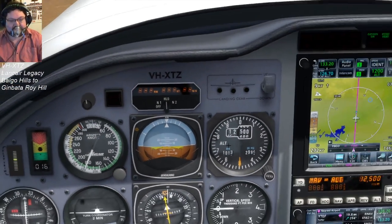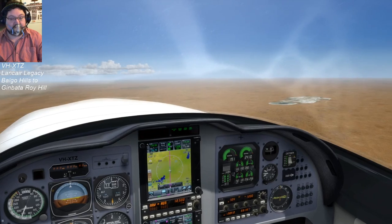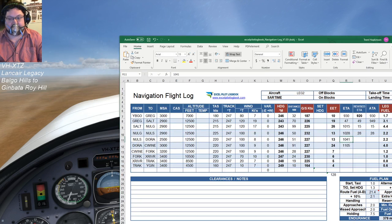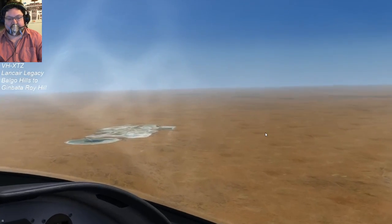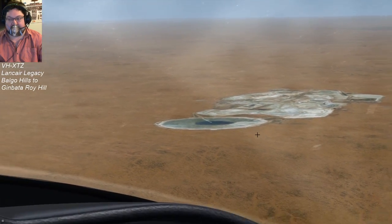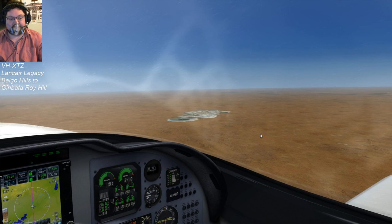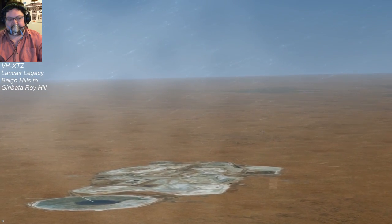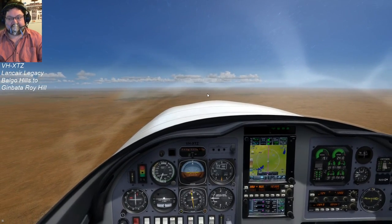What's our speed? 232 on the ground speed. Tracked in 11.05, time 46 though. Here we are at Telfer Mine, straight down the center line of the runway. Formation of Mooneys, funny stuff.